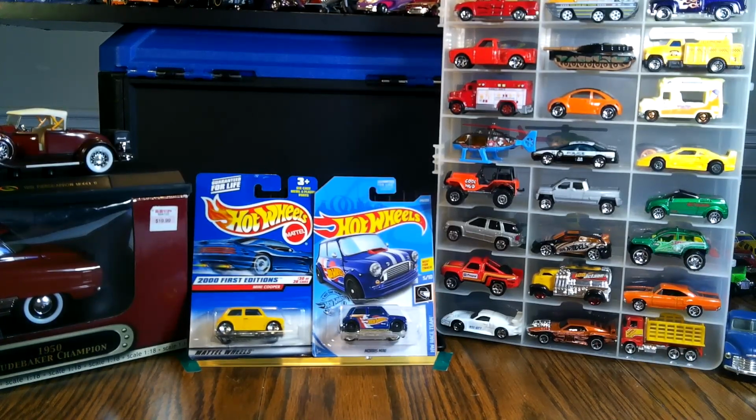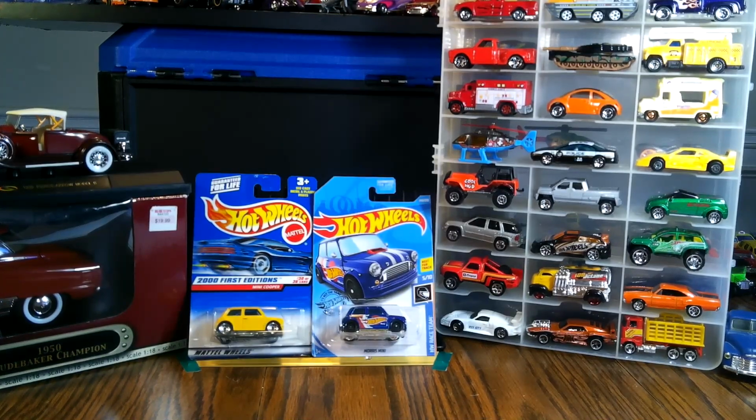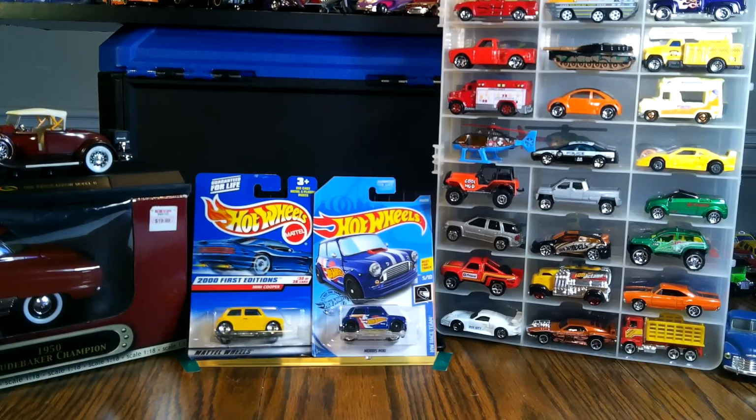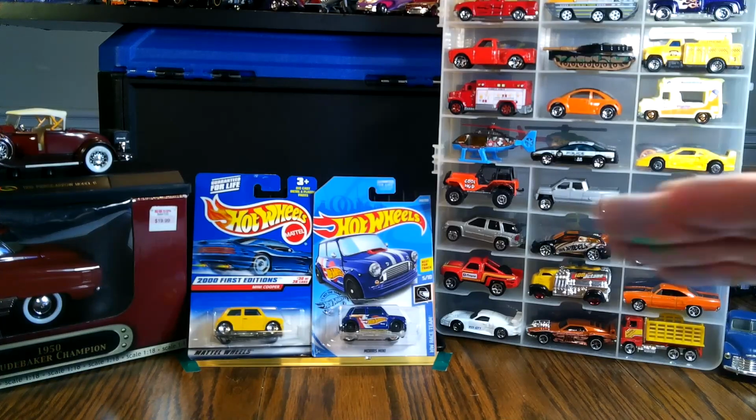Dad, what do you like about the original until now? I think both of them are just fantastic representations for the Mini. They've done a great job on this die cast, and they just scream out fun. You see the Mini, you just think fun, man. That'd be fun. I could see having a stick shift with this. Oh yeah. And you're shifting in between gears. You're sitting at a red light, and you shift between gears, and that thing just hauls tail down the road.